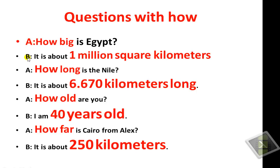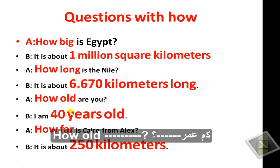Ahmed and Ibrahim. How big is Egypt? It's about 1 million square kilometers. How long is the Nile? It's about 6,670 kilometers long. How old are you? I am 40 years old.